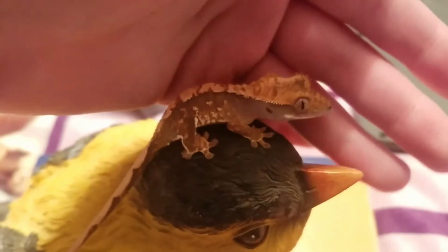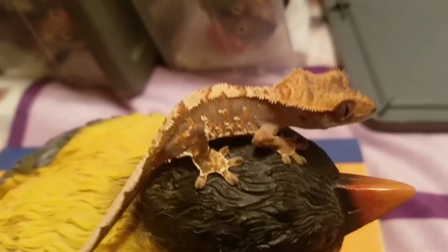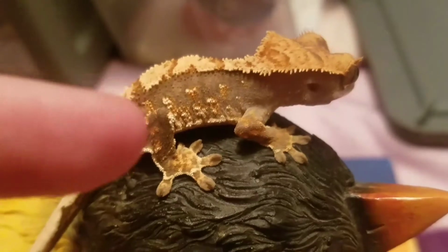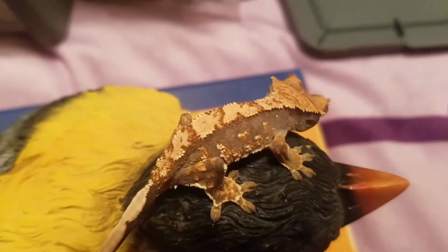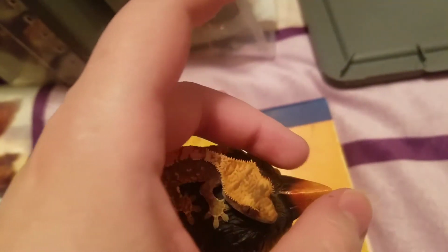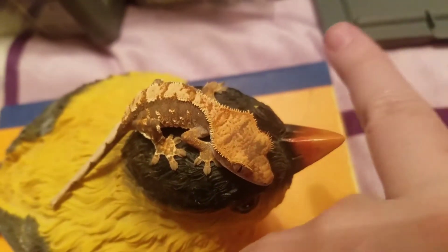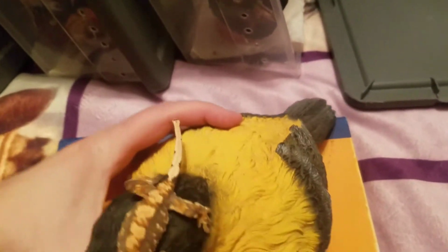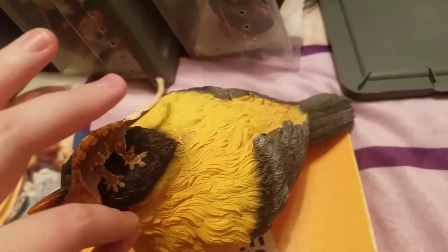He's kind of more, I guess you could say, low grade, because he doesn't have a bunch of pattern covering his whole body, but he does have a decent amount right here. Really nice back patterns. He has a decent amount of pinstriping, not a whole bunch, but a good amount. He has a decent crest for his age. Of course, he doesn't want to cooperate.